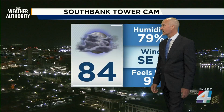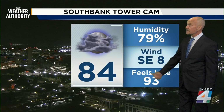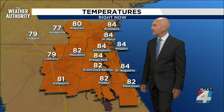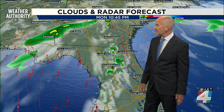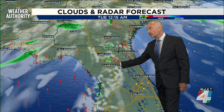Outside on the south bank, it is muggy outside, 84 degrees, and it still feels like 93, and the humidity just did break the 80%, getting down to 79% here. As far as the temperatures, areas that saw some of the showers and storms, currently here over toward Lake City, and then we had some earlier this afternoon through Homerville and Waycross, temporarily brought the temperatures down into the 70s. You just made the return there at Homerville, and then at Waycross, 80 degrees right now after the showers and storms.